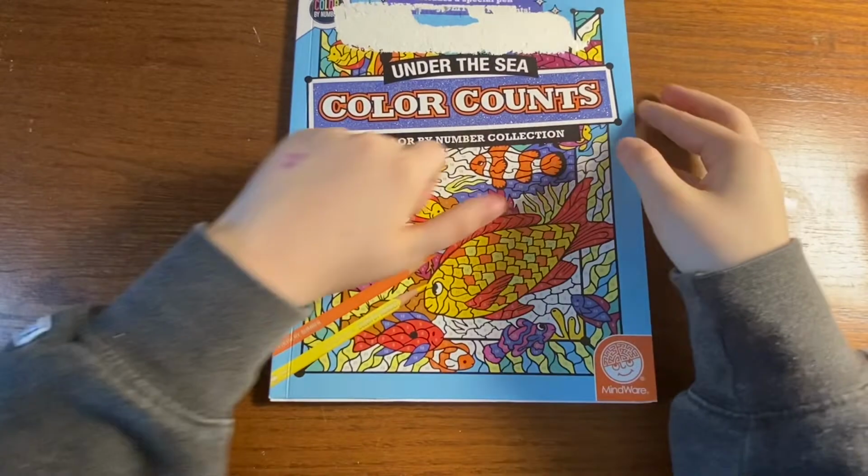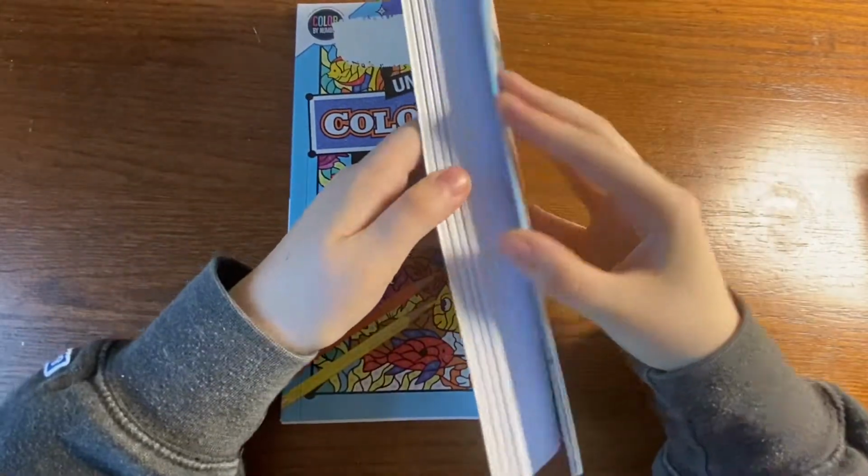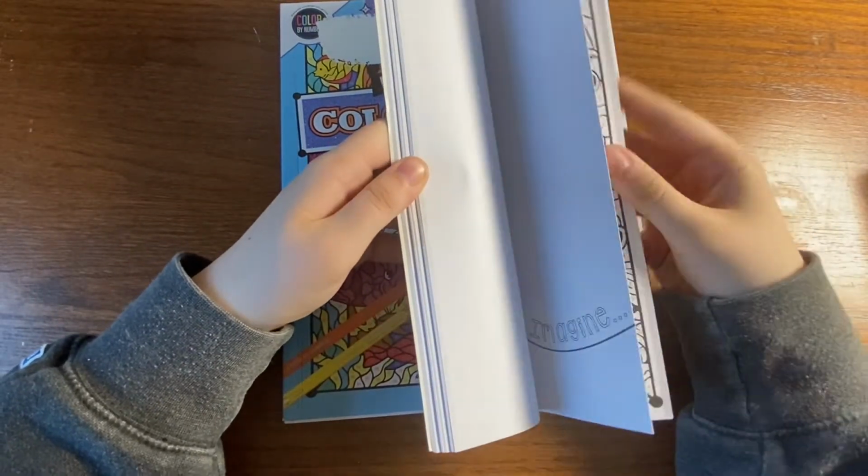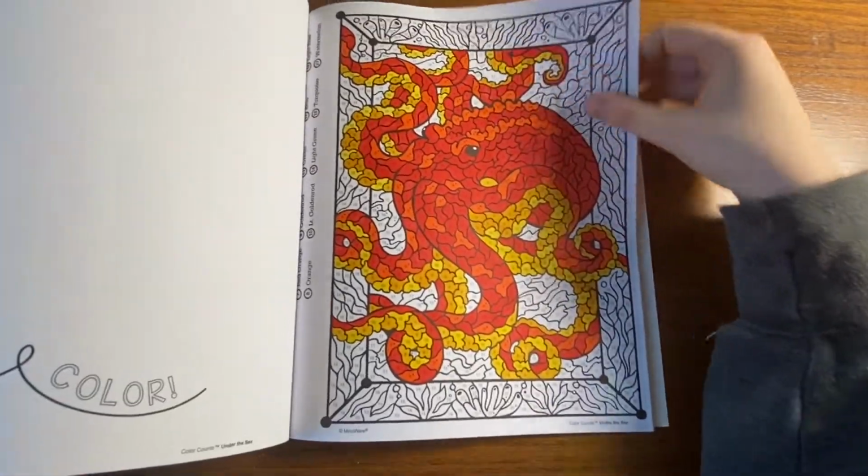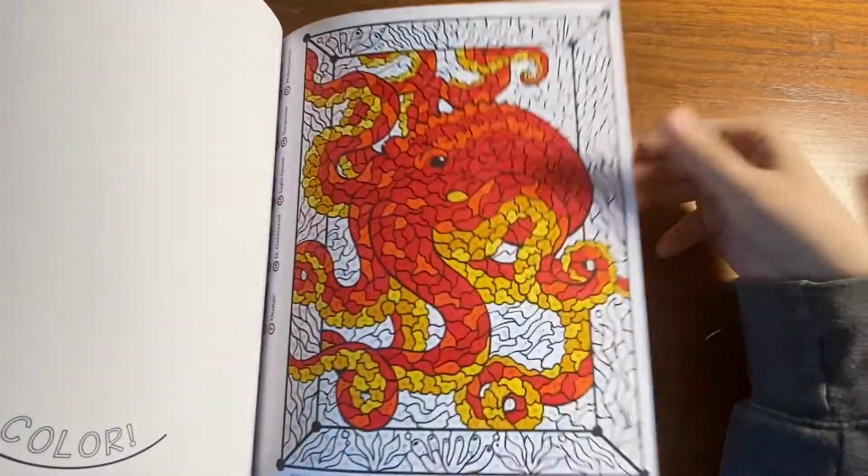Under the Sea Color Counts. These books are so adorable. I love them. This was a whip. I love octopus. They're one of my favorite animals.